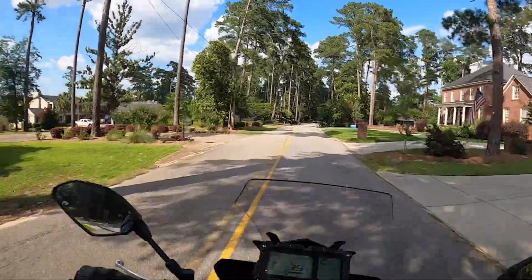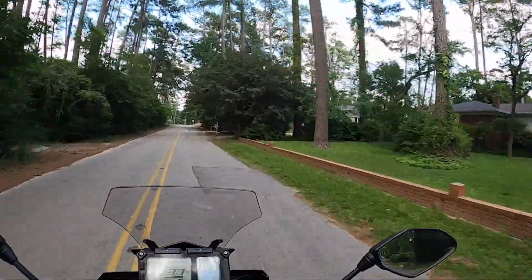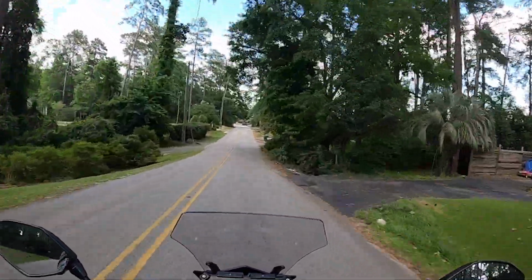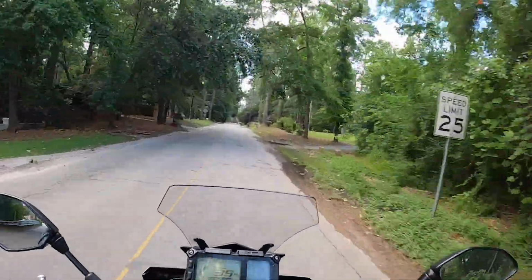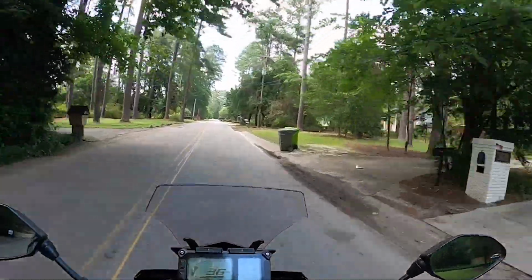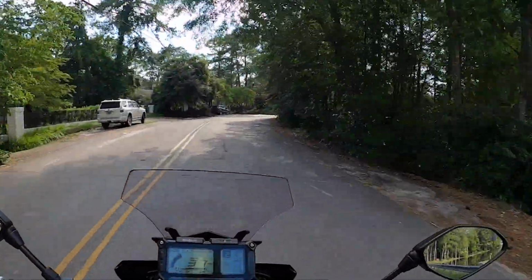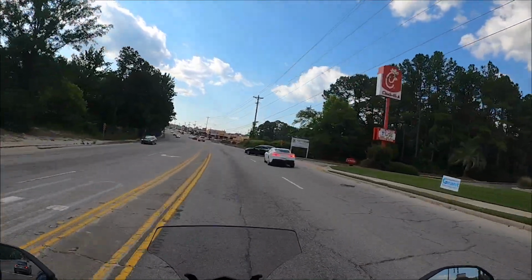All right, this road's a little bumpy, so let's actually test and see how comfortable it is. You know, not too bad. I mean, it's no Cadillac, but it's also not a hardtail. Alright, that was a big bump. So as we head back to the dealership, oh my goodness.